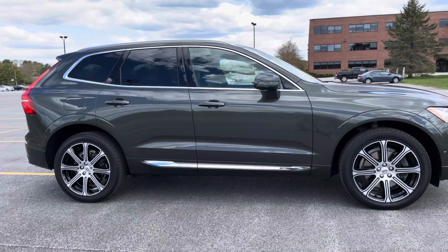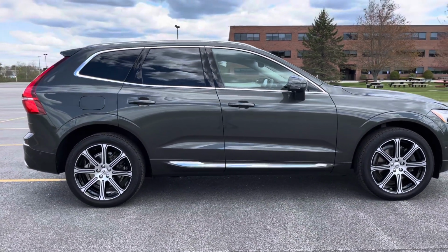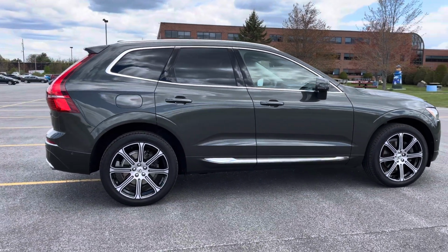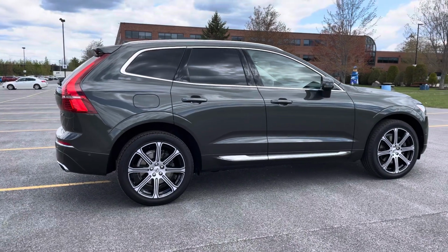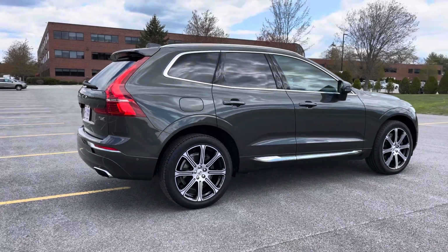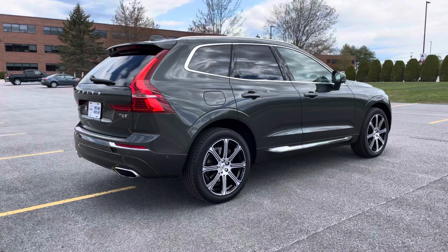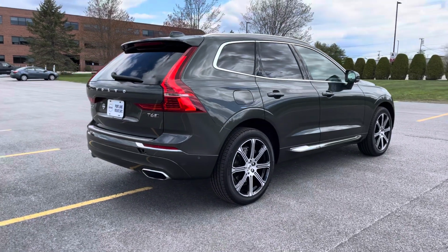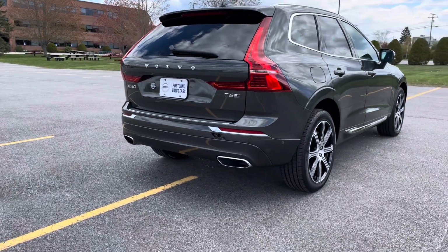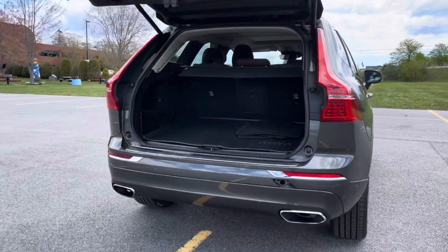This has the advanced package. So for 2018, that means that you get the 360-degree camera system, which is great for parking, and the graphic heads-up display. This one also has the convenience package, and this is where they put the pilot assist with adaptive cruise control. So you do get all of those added features with this. Keyless entry, hands-free power liftgate, panoramic sunroof, those are all standard.